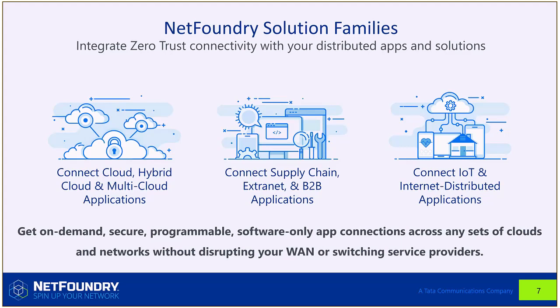You want to be able to scale those connections, and you want to be able to scale the resources within those clouds. Choose the best cloud for a particular workload. So as you migrate different workloads into different clouds, what NetFoundry looks to do is make those connections and create that performant and secure connection into those clouds.